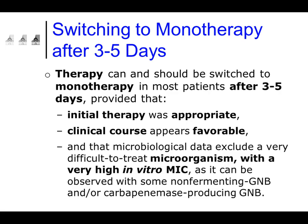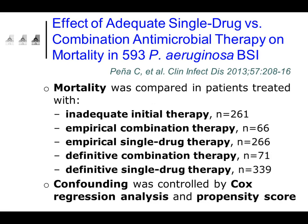Now, switching to monotherapy after 3 to 5 days, personally I'm convinced, and I'm going to try and convince you as well, that we can switch to monotherapy after 3 days in the great majority of cases. Of course, we need to have the appropriate treatment right from the start, the initial treatment, and then the clinical course has to turn out to be favorable as well, and we'll set aside a number of strains that are particularly resistant to antibiotics, because of course there might be some of them. But in the great majority of cases we can certainly discontinue a combined therapy after 3 daily doses. And I believe that for this we have very solid data.